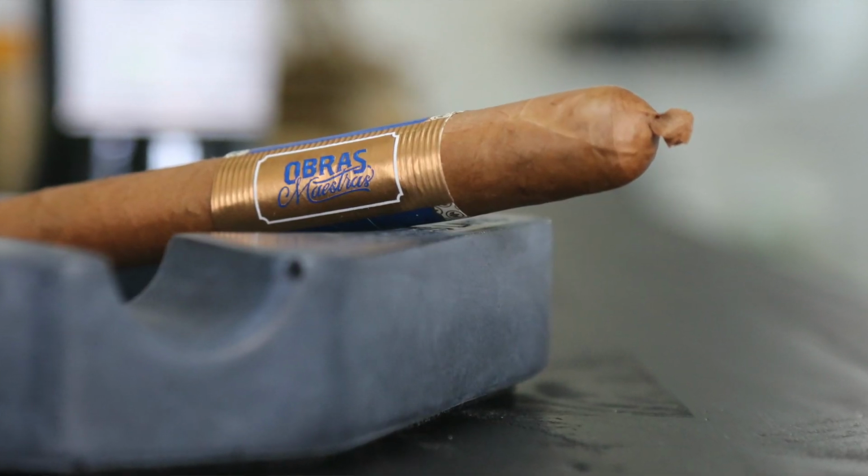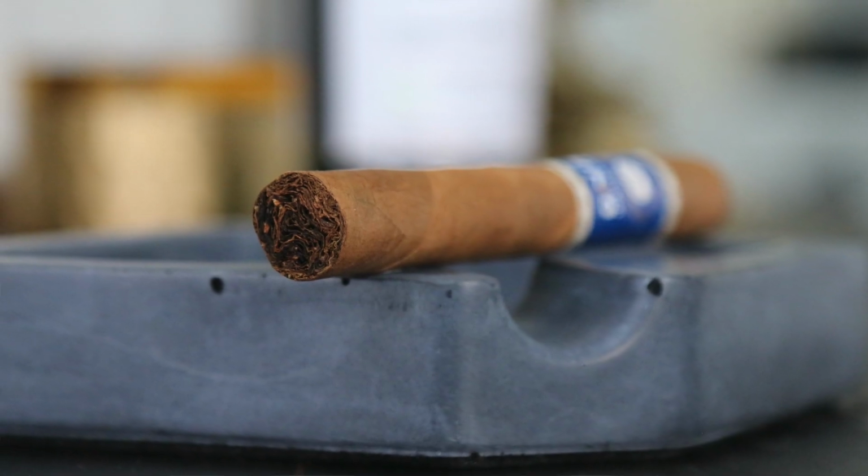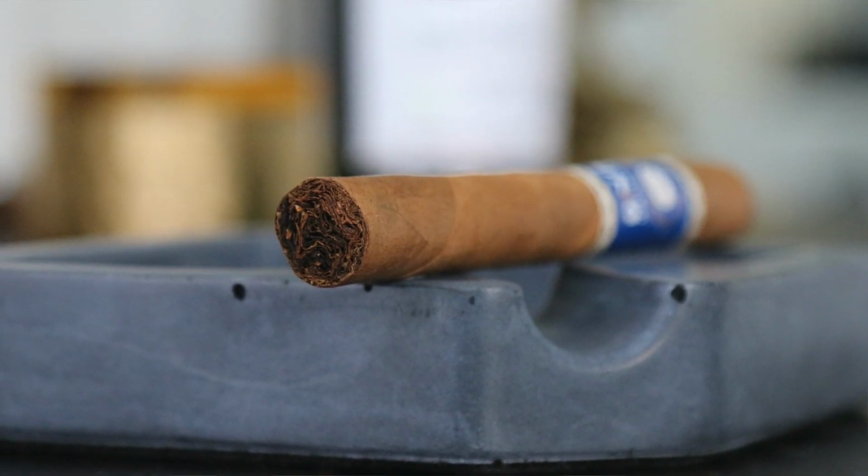It's just a beautiful offering, again, from Joya. Very, very elegant, if you will. So featuring that Ecuadorian Connecticut shade wrapper, Nicaraguan binder, and filler. You get all those baker spices, so the cinnamons, the nutmegs, you get a little bit of anise in there, vanilla, cinnamon, you pick up a red pepper, and then it's very creamy.